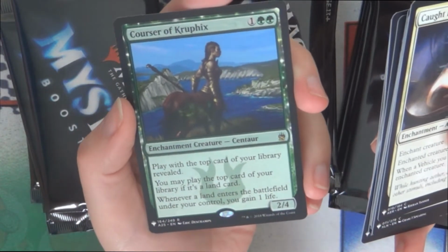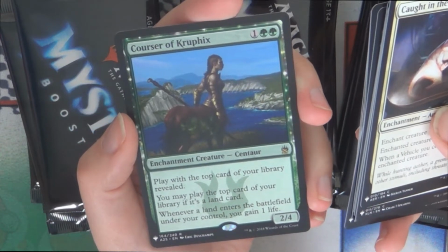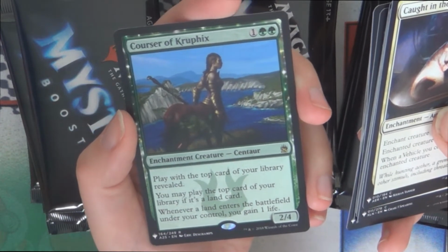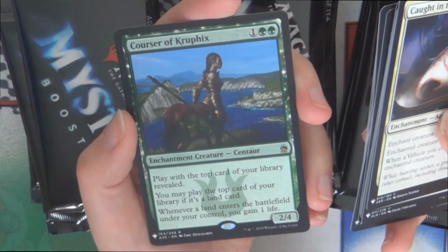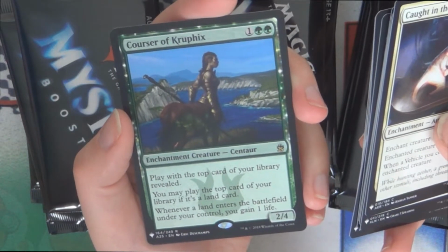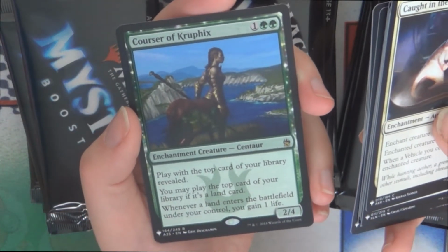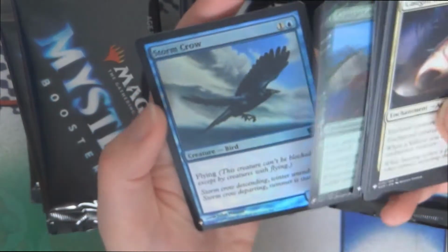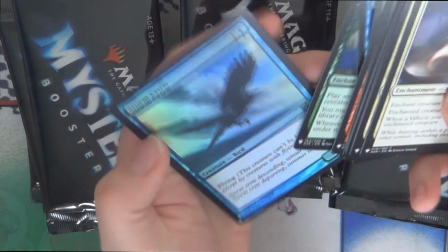So yeah, I didn't like playing against this. 2 green and 1. It's a 2/4. You play with the top card of your library revealed. You may play the top card of your library if it's a land card. Whenever a land enters the battlefield under your control, you gain 1 life. Yeah, when you were playing mono red, it's not very nice. Yeah, it's very rude. And then, oh, I guess this pack only had 1 rare. Yeah, I want to see something do.